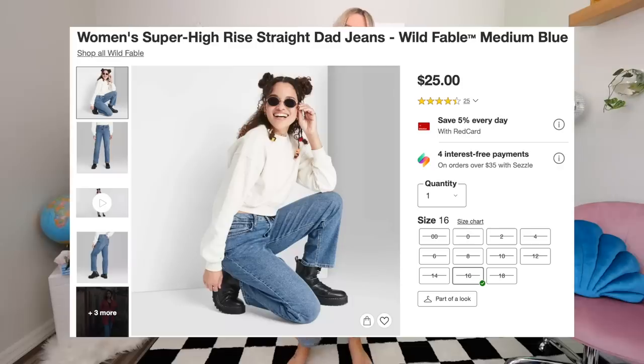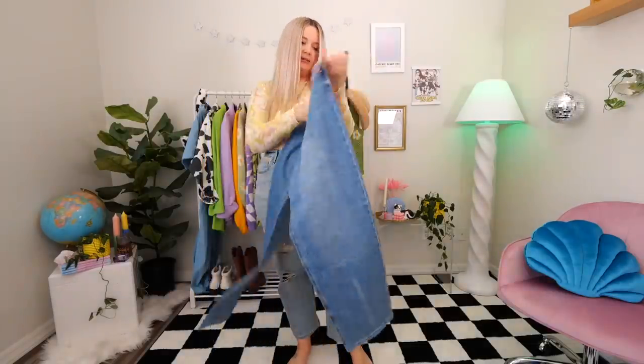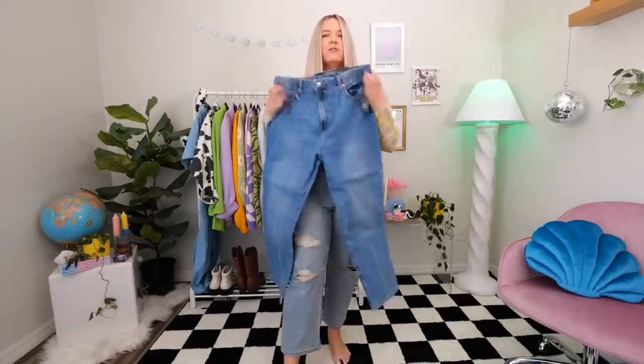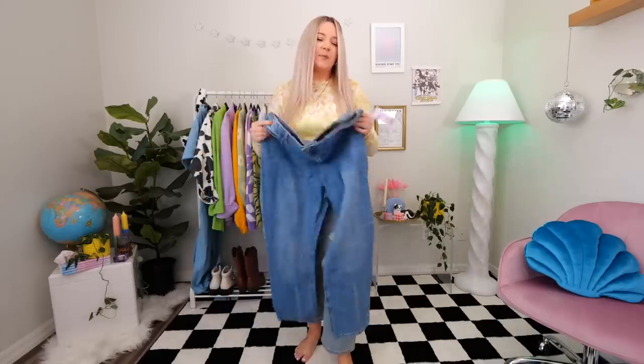Next up, we have the dad jean. I don't know if these don't say highest waist, so I think they're just high rise dad jeans. I also ordered these in a size 16 and these are $25. These feel more similar to the first pair in that they're a bit more heavy duty, but not stiff. They still feel stretchy, and actually these probably feel the most stretchy of any pair so far.